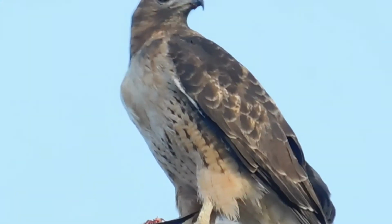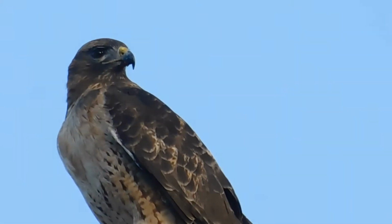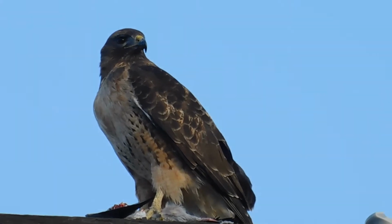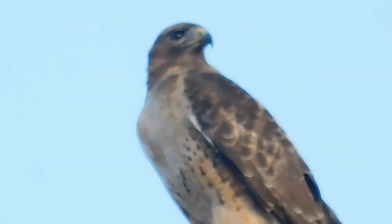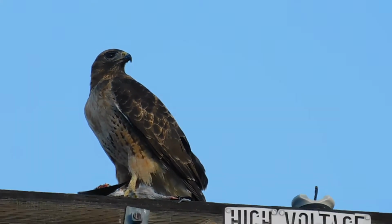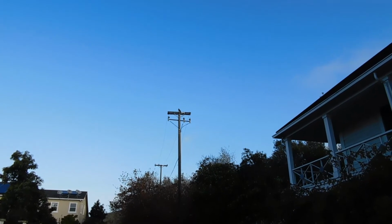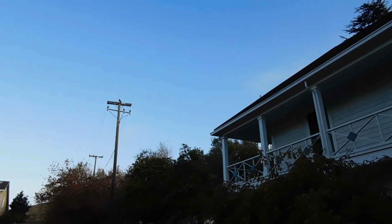Yeah, I'm now in the parking lot on the west side of the adobe. Luckily enough, this beautiful red tail is still perched, looking around. For some reason, I'm not hearing any squirrels in the trees nearby. Yeah, that's just the highlight of a beautiful morning. This is Saturday, December 26th.